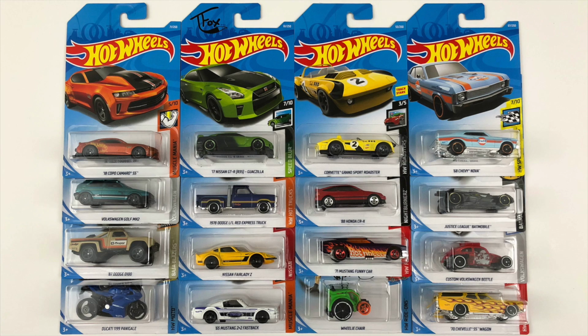What's going on, guys? Today we're opening up 16 brand new Hot Wheels cars from the 2019 Hot Wheels C case.